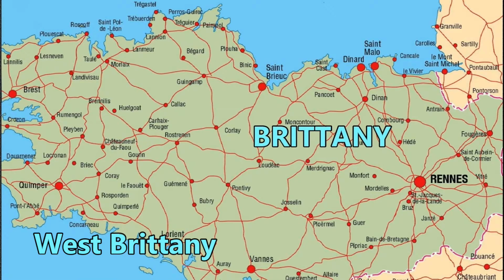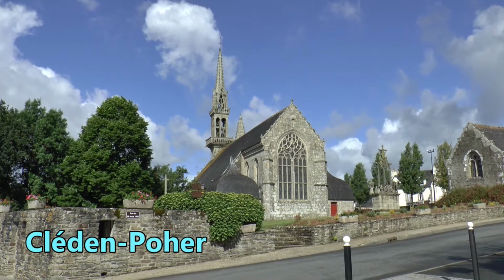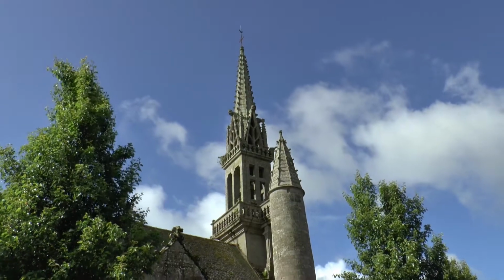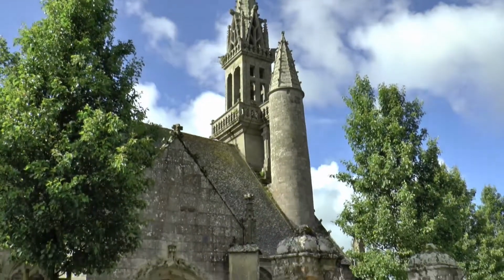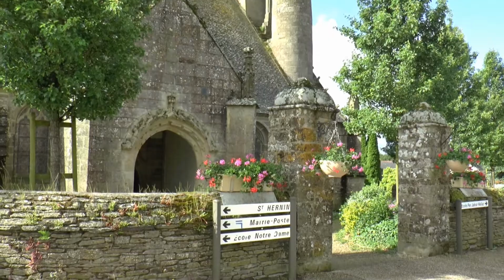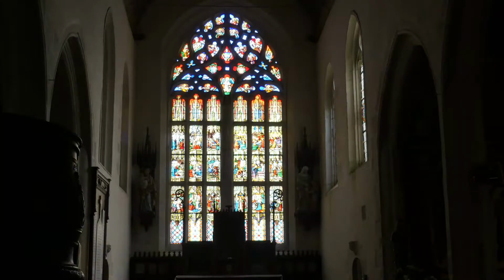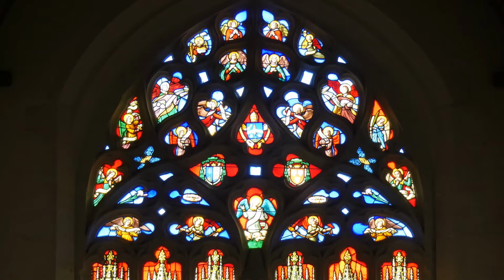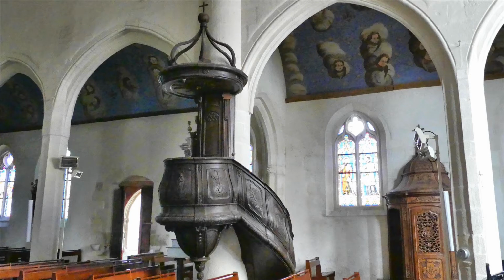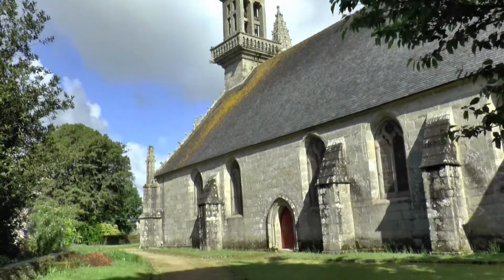Driving west through Brittany, we stopped first at the tiny village of Cleyden-Poher with its interesting 15th to 16th century church. Outside the church there's a good example of a parish close.